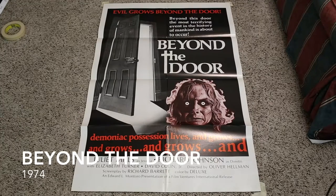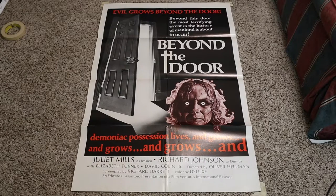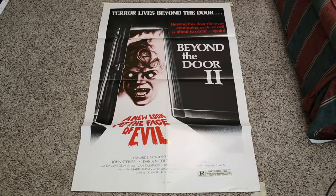So, Beyond the Door. This is a cool little Italian Exorcist ripoff. Pretty cool movie. I was happy to get this poster because Italian posters are a little harder to get in this condition. I mean, the condition's perfect. So, I got Beyond the Door 2. I've actually not seen this movie.